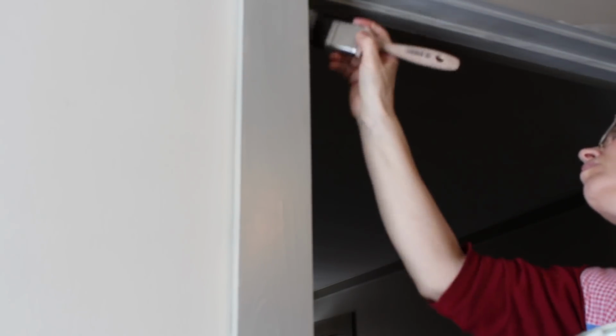I'm just painting up some of the trim, just touching up while the ceiling is drying where I washed it.